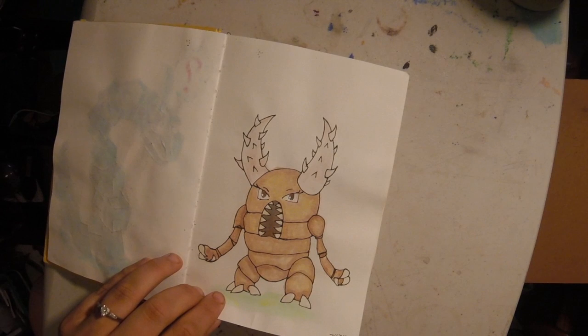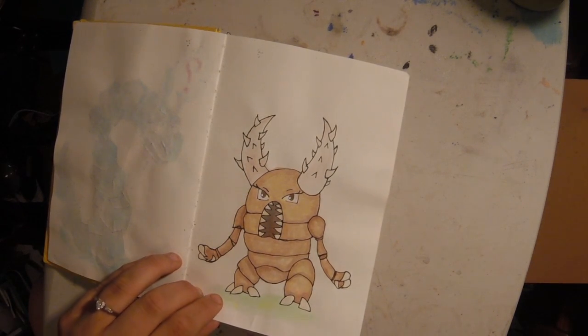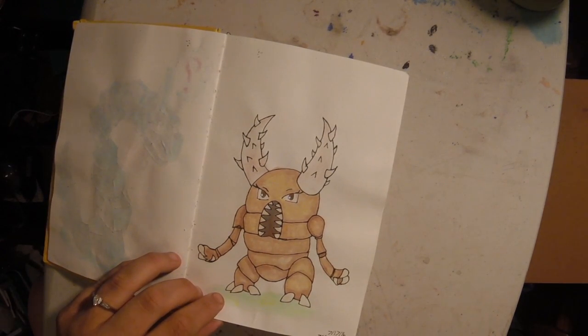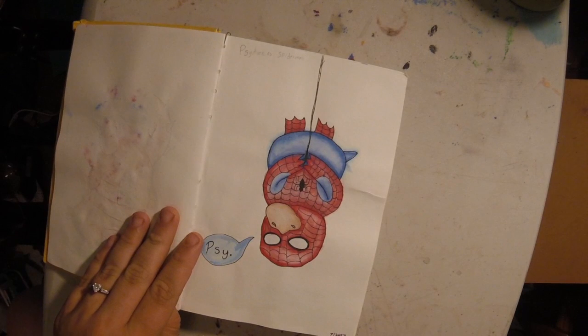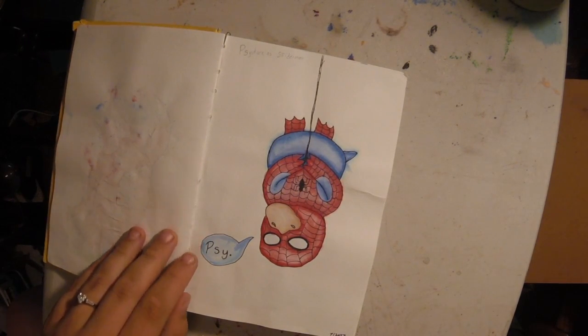And then we started doing a new thing where we'd combine things. We'd use two different generators, a random Pokemon generator and then a random character generator. The random generator came up with Spider-Man, and my random Pokemon was Psyduck. So yeah, that's how we got Spider-Duck.